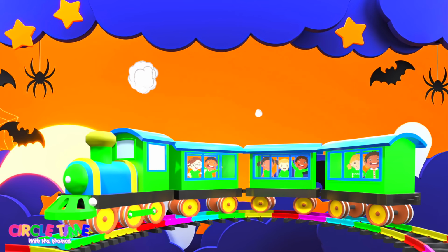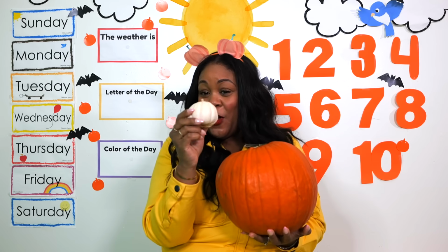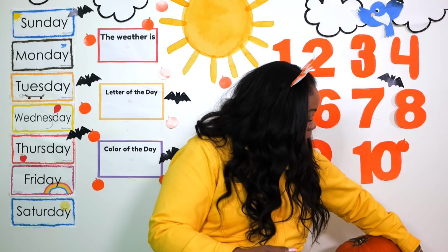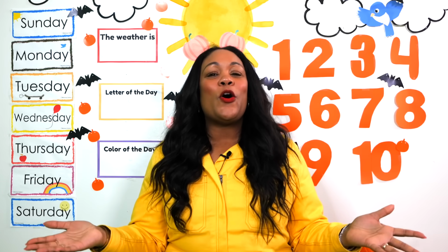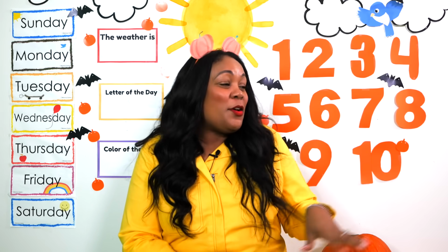Choo choo. Hello, friends. The pumpkins are here. We made it to the classroom. Welcome to the classroom, pumpkins. Small pumpkin and big pumpkin. Let's put them down here. Whoa, that one is really heavy. And we'll put you right over here. I'm so happy we made it back to the classroom, friends. Oh, we have so much to do today. Look at the classroom. It's all decorated for Halloween. I'm so excited. We have our pumpkins, our decorations.